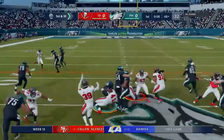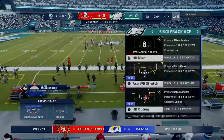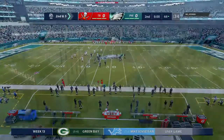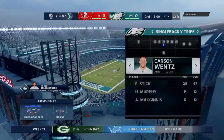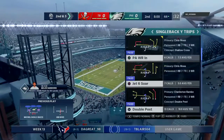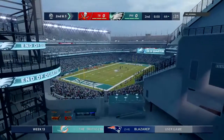Wentz on the give to Sanders. And down to the 44, 5 yards that time. Miles Sanders, the ball carrier. The tackle made at the 44-yard line. We're scoreless after one. That's the end of the first quarter with no score. Now second quarter action from Philadelphia, and it's the Eagles in possession as they are looking at a 2nd and 5 situation.